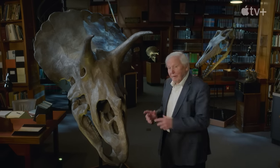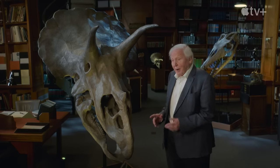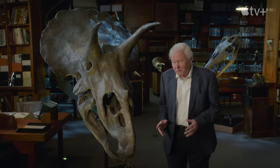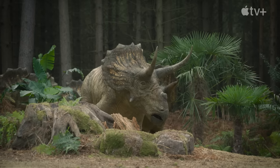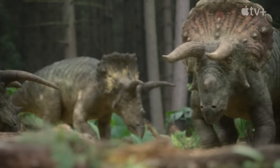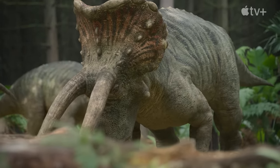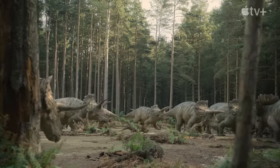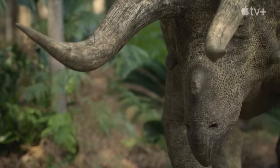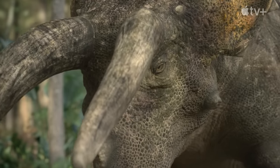This is one of the most dramatic skulls from our prehistoric planet. It belonged to a plant-eating dinosaur called Triceratops. This dinosaur is instantly recognizable from the massive frill at the back of its head. But 140 years after the first fossil was found, scientists are still asking, what was the frill for?